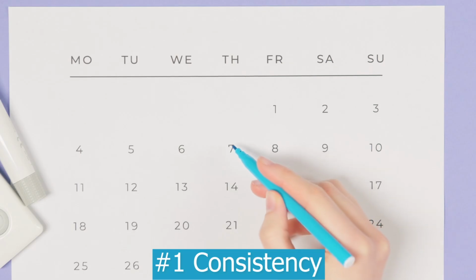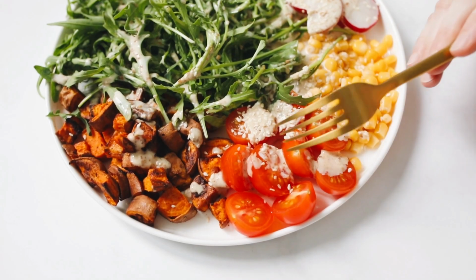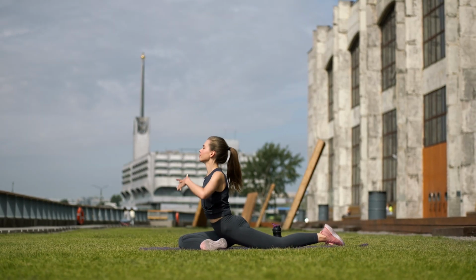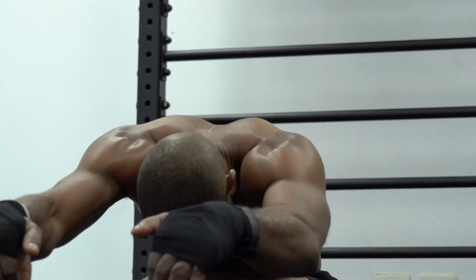But one of those things is consistency. We want to maintain those healthy habits that hopefully we've developed. Two, we want to make sure that diet and exercise is part of the mix. And also we want to make sure that we are flexible. Life happens, usually for a short period of time, but we do have to adjust sometimes.